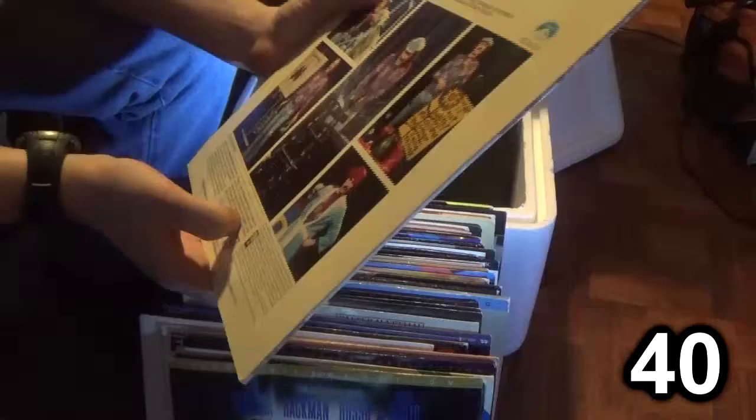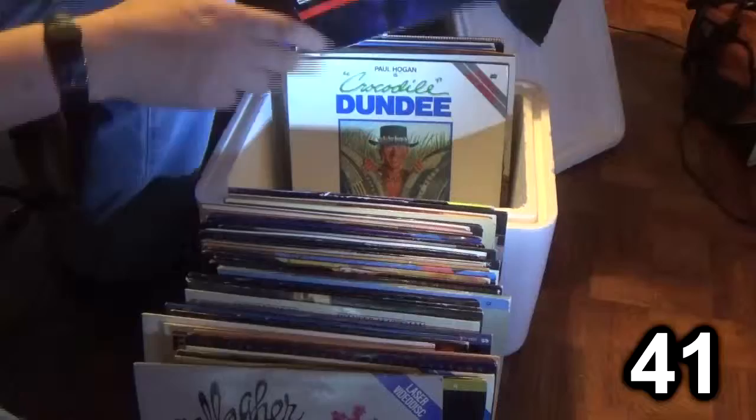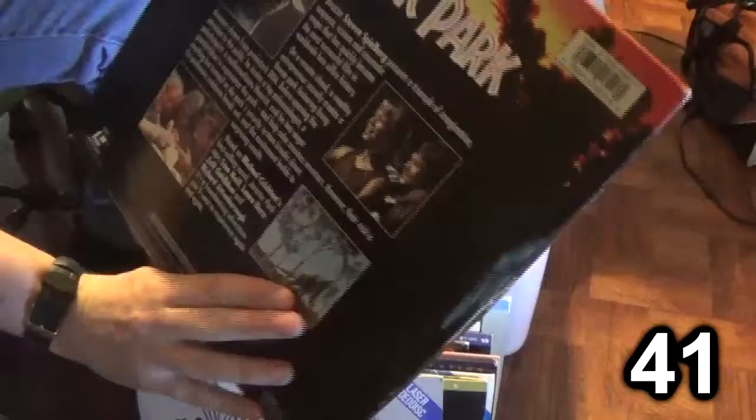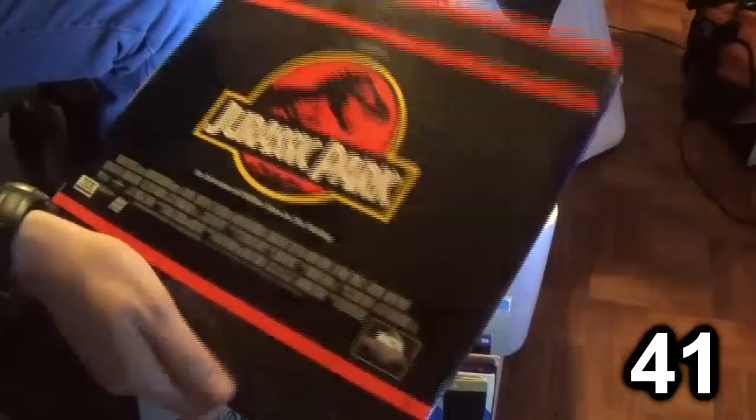I'll watch these and have a good laugh because I like Gallagher. My Uncle Rob introduced me to him one time and I had a good laugh. Of course, we got Jurassic Park. This is the CLV set. There was a CAV set from the same master, but this is a letterbox, and it's still worth a good watch. Nice gatefold, and yes, it's pretty badly damaged.